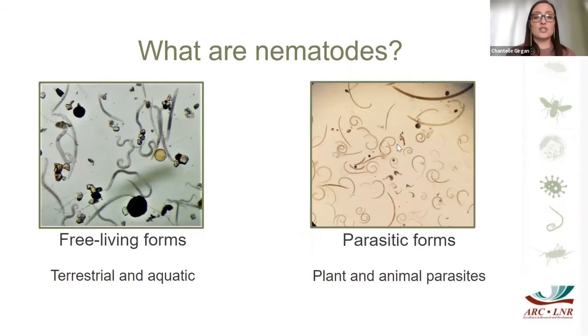So nematodes are divided into two groups. You have the free living group, which is terrestrial and aquatic forms. Then you also have the parasitic forms, parasites of plants and animals.